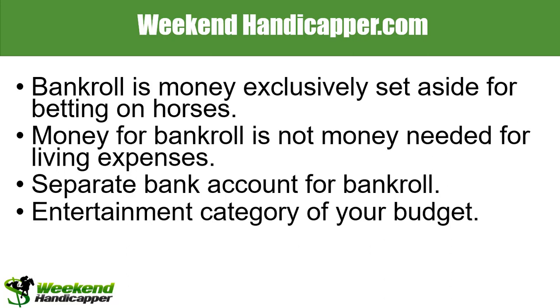So a recommended way to do that is keep a separate bank account for your bankroll. So have a particular savings account set up that you can put money in there just for your bankroll, checking account, whatever you need to do. Separate your bankroll for betting on horses from your other accounts. Again, because it won't affect it whether or not you succeed or lose by betting on horses. You won't be affected at all.